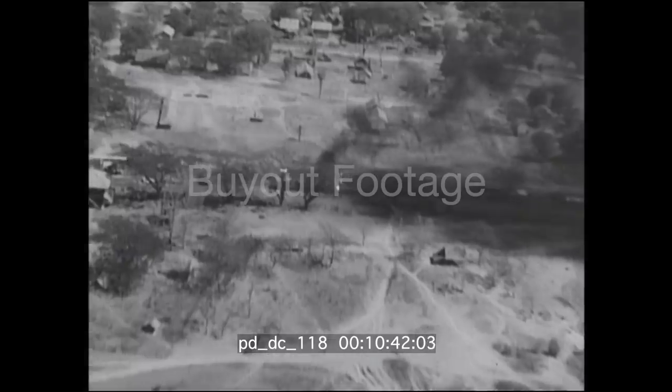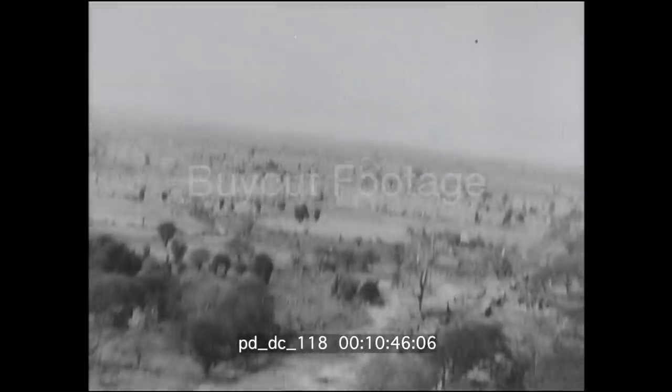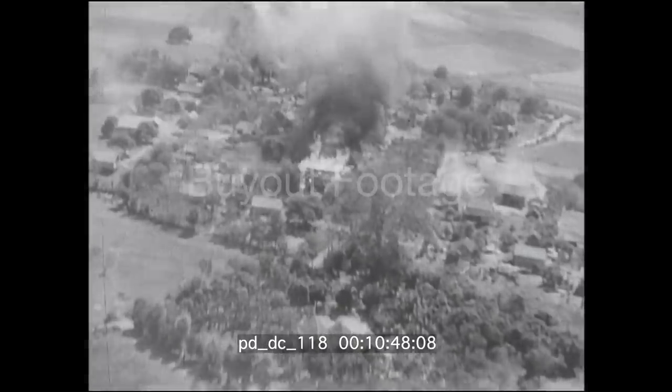Attacks were made on Jap supply lines to harry enemy communications and prevent reinforcement. Artillery emplacements and buildings were not overlooked, and pagodas housing Jap headquarters, stores, and troop emplacements received a thorough going over.